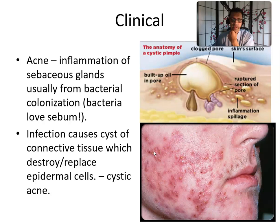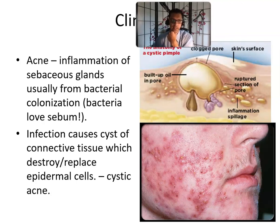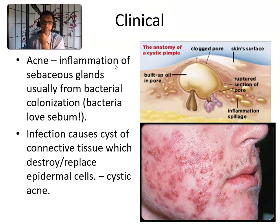Speaking of acne, here we go. Acne is an inflammation of these sebaceous glands, usually from bacterial colonization. Bacteria love sebum. Infection causes cysts of connective tissue, which destroy and replace epidermal cells. You can get cystic acne. So again, the number one cause of acne is bacterial.